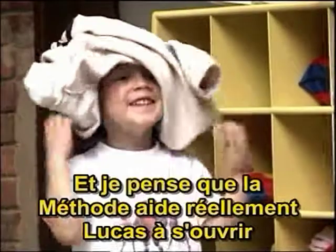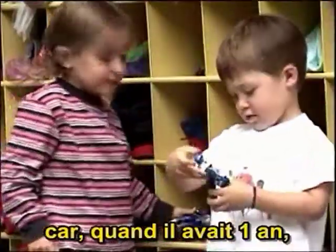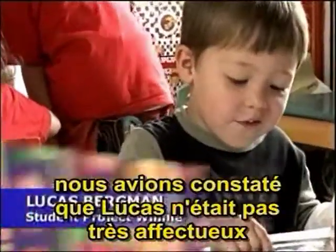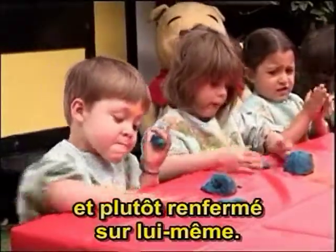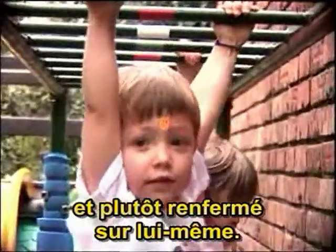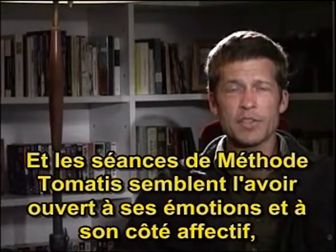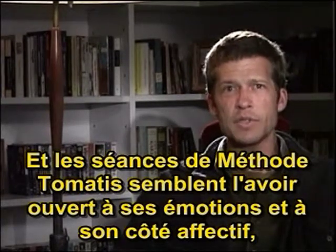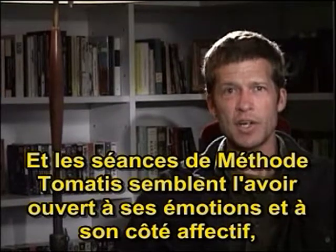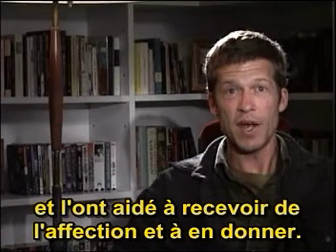birth. And it seemed to really help Lucas a lot open up because, I'd say, when he was about a year old, we noticed that Lucas was a baby who was not very affectionate, not very open to one being close with one or holding one. And the Tomatis course seemed to open him up to his emotional and affectionate side, and made him much more open to receiving affection as well as giving affection.